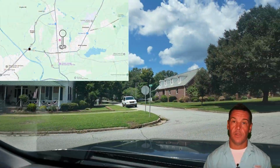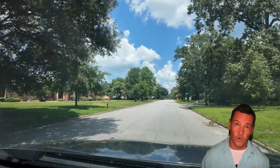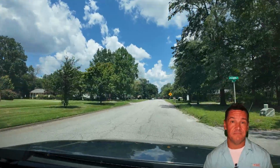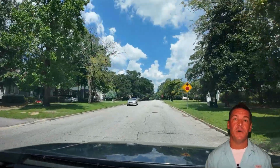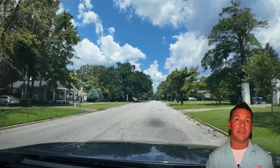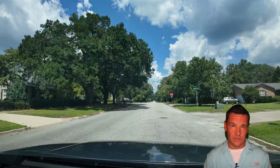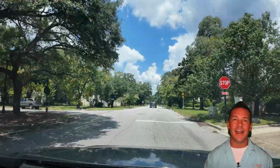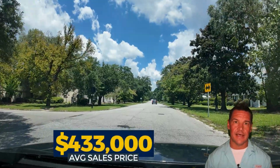All right, so as we pull in here to the historic district, pricing over the last year ranged from $40,000 up to $885,000, with homes dating back to the late 1800s. For reference, keep in mind that $40,000 house had not been lived in for many years, with no power on, and was sold as is. So you can imagine this house needed a little more than just paint and new carpet. On average though, in the historic district, homes have sold for around $433,000.